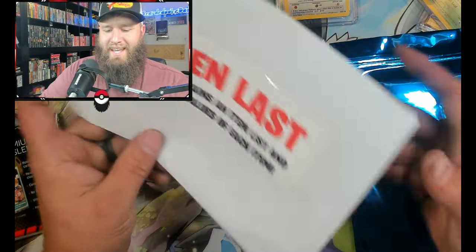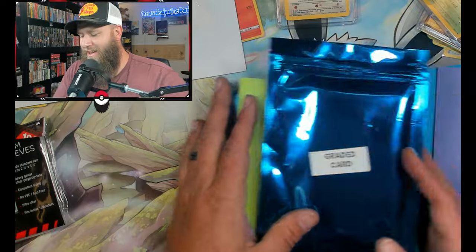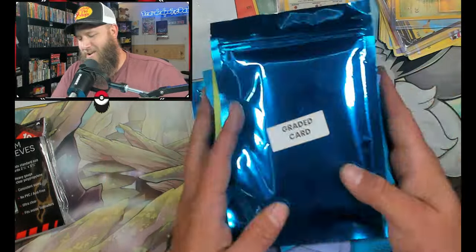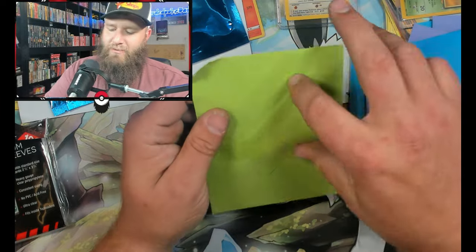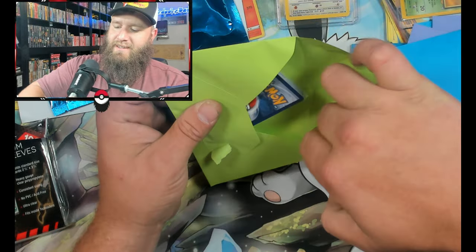I'm more interested in these really cool envelopes. So let's start out. We'll do the graded card last. Let's look at the Wizards of the Coast Commons.